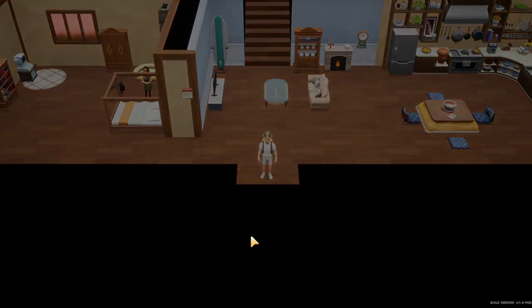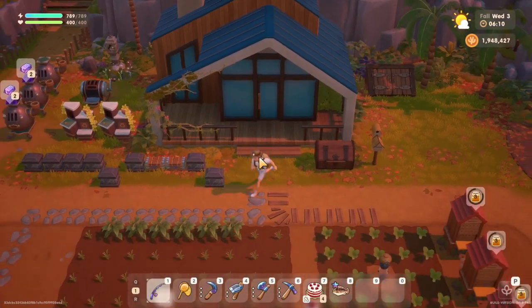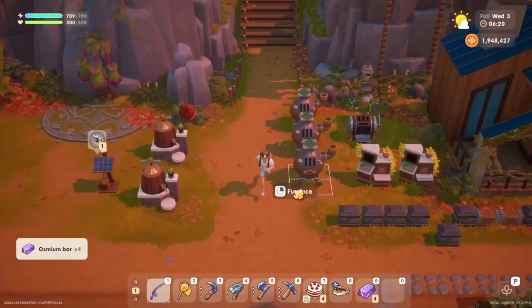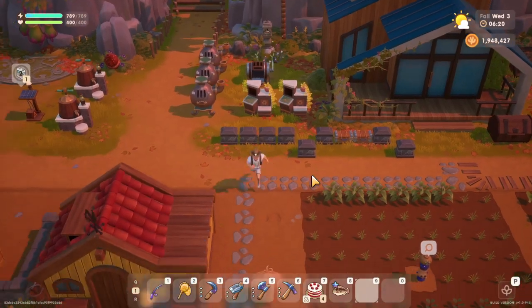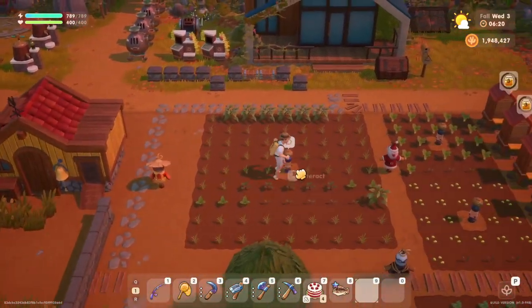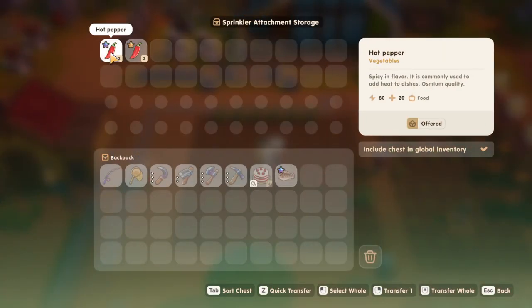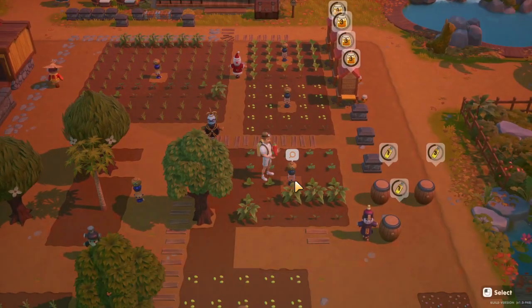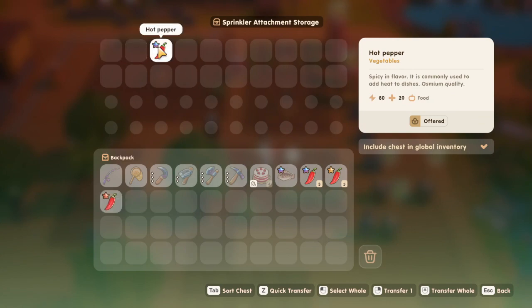Let's go outside. Okay, we're going to grab these, because I have a feeling we're going to be building more auto barrels today. But let's pick up stuff first. Use attachment, harvest storage, hot peppers. Sure. And I'll bet this is going to be something similar. Yeah, exactly the same, as a matter of fact.